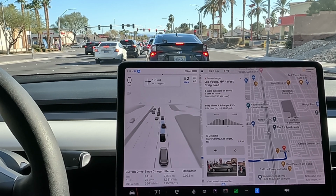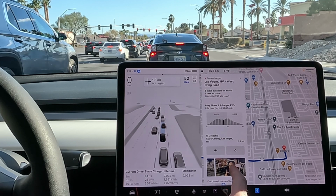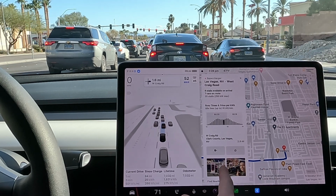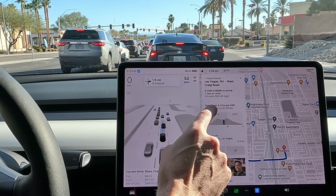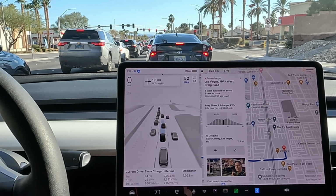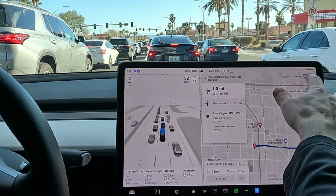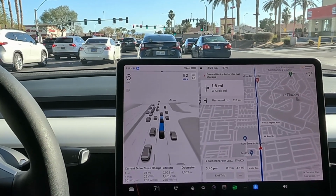Anyhow. So yeah, the West Craig supercharger is pretty new supercharger. And I like how whenever you pull up the map here, it shows you some pictures, tells you a little bit about the area. 20 stalls, 250 max. It shows 7 cars en route. I wonder if that's us. And 8 stalls available on arrival. Let's see where we're at. We'll leave it on the follow there.